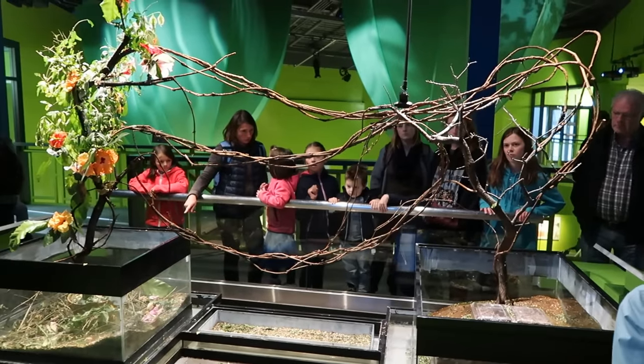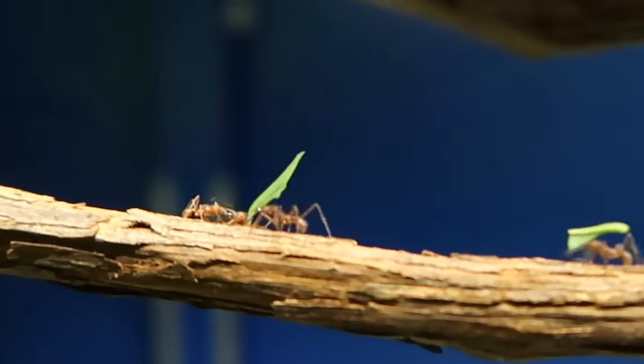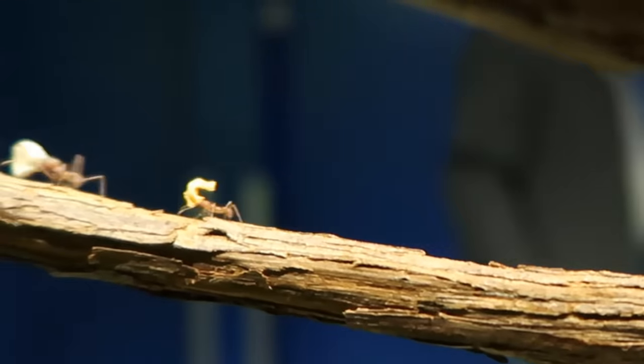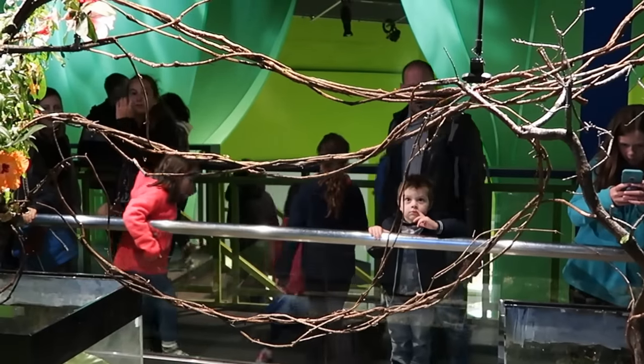It's also one of the reasons why this channel exists. The more people know about how awesome ants are, the more people respect them and want to conserve them and their habitat. And that is definitely a good thing, even for our own good.